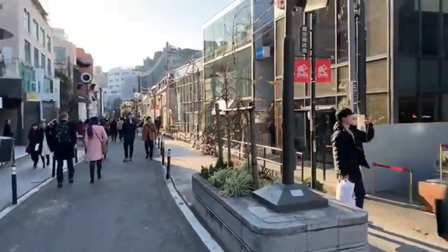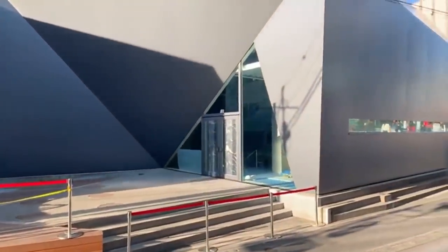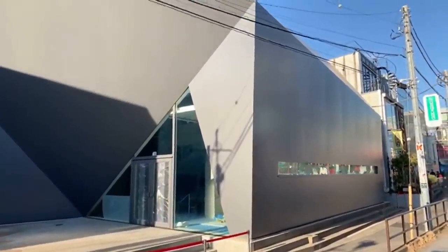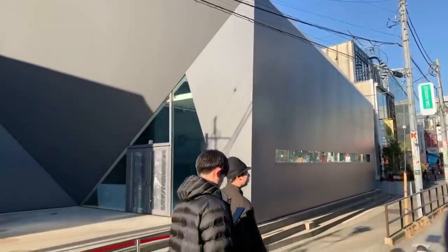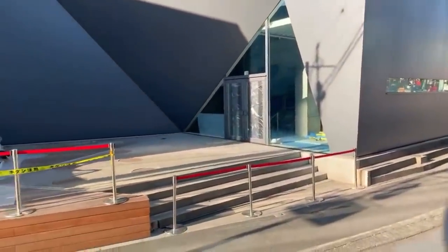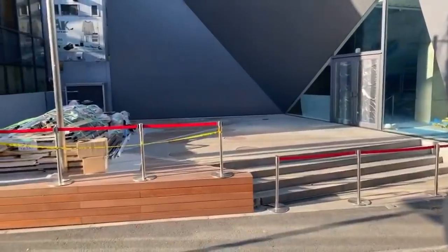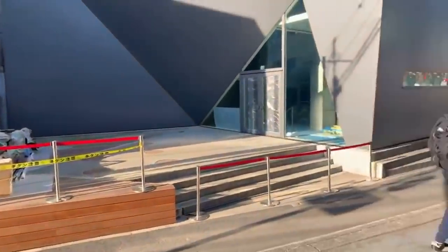Oh, check it out. This used to be something. I don't remember if this is a new building or if the shop that was in it left and they're redesigning it. I kind of remember this building from before, but it looks brand new. I guess they've redesigned it. That costs a lot of money, so whatever is moving in here has got to be one of these chains.